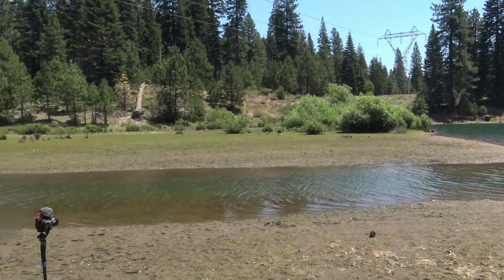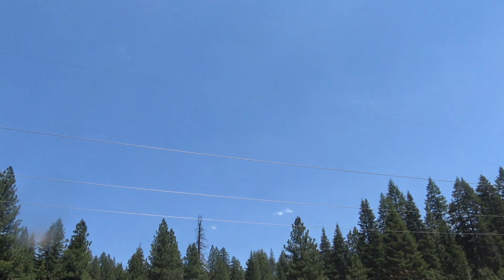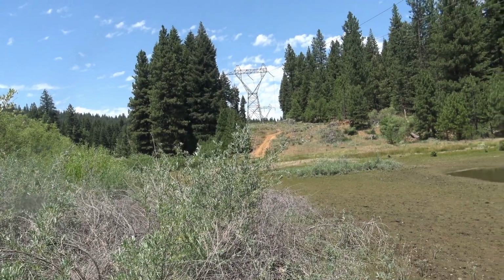Packing it up. Took four casts out of here. This is for all you power line fans. Power lines are going right over this section. Just FYI.